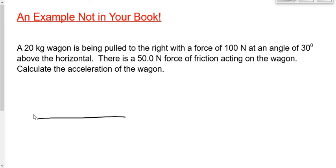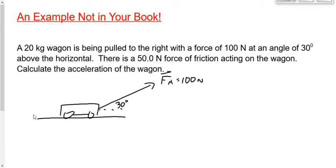Let's draw a little picture of this. Here's the wagon. We're pulling the wagon up at an angle of 30 degrees above the horizontal. We're going to label this one FA, or you can label it whatever you want. FA is 100 newtons. It says there's a force of friction, 50 newtons, acting on the wagon. Which way is friction going to act? Yeah, friction is going to act to the left, of course. So let's label that this way. And it's going to be parallel to the ground. It's always going to be parallel to the surface, right?